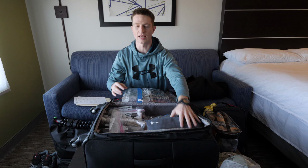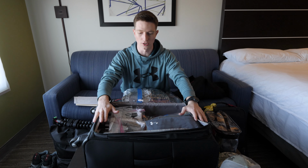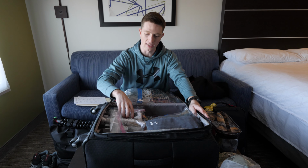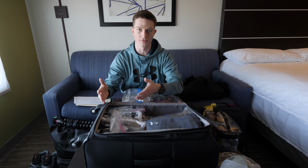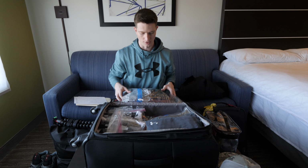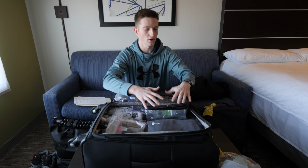What I've been told is that anytime you travel to Israel, your luggage is probably going to be gone through by the airport at some point along the way. So having it in bags makes it a lot neater, to where if my luggage has been sifted through, when I get to the first hotel that night, I can actually just reorganize it this way. It's really simple to fix if it does get messed with. So putting all this stuff back.